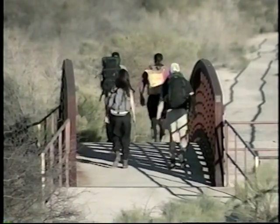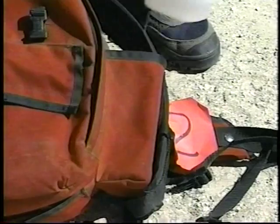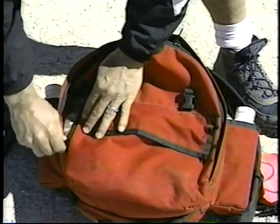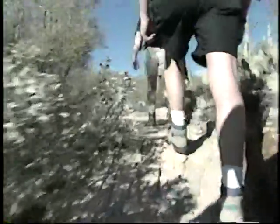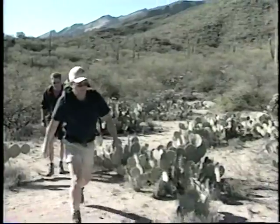Start without a pack. When you've covered the course in the required time, gradually add weight appropriate to your fitness level. Continue to add additional weight until you reach your 25-pound or 45-pound target level. Hiking hills with a pack builds leg strength and endurance. Jogging a flat course without a pack builds aerobic fitness.